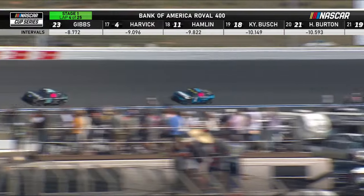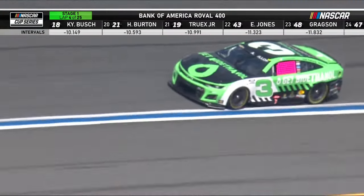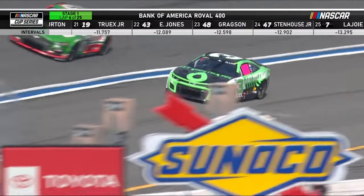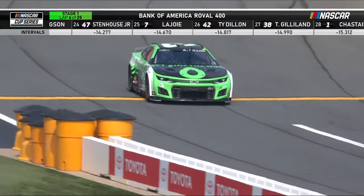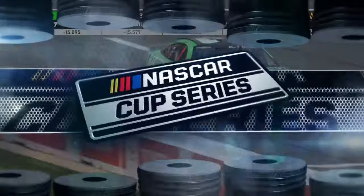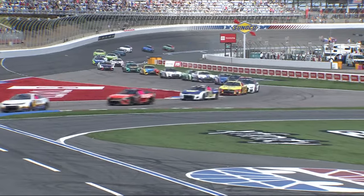I want to clear something up. I know you guys had received word from NASCAR. They thought everything was good with the stop by Austin Dillon. They've re-looked at that and said, no, that was not sufficient. And so a penalty was put towards the three of Austin Dillon. Take another look. Let's see why we would think they changed their mind on that.